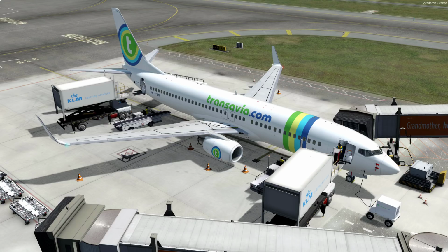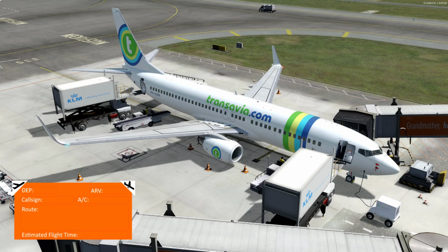We are in the PMDG 777-800, 777? What am I on about? 737, sorry. I just wish I'd be in the 777, don't I? In the 737-800 with the winglets.